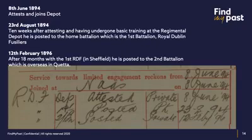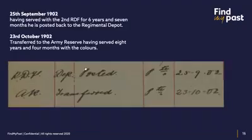And the 1st Battalion had been in Sheffield, but the 2nd Battalion was overseas in Quetta, in what is now Pakistan, but was India at the time. On the 25th of September 1902, having served with the 2nd RDF for 6 years overseas and 6 years and 7 months, he was posted back to the Regimental depot, and then in October 1902 he was transferred to the Army Reserve, having served 8 years and 4 months with the colours.